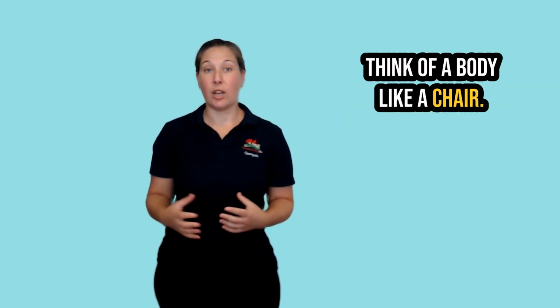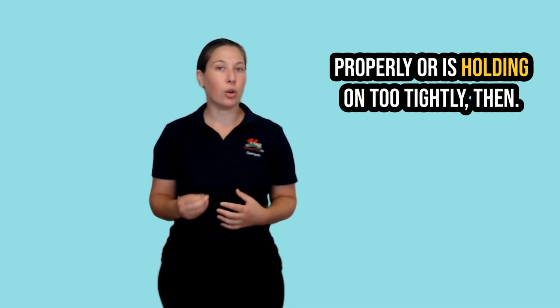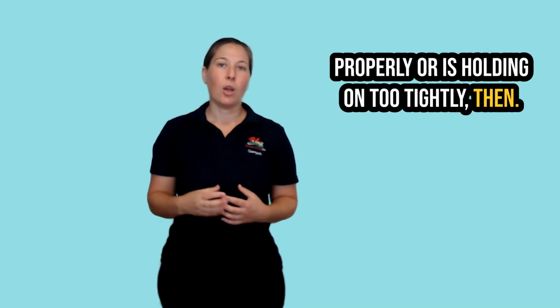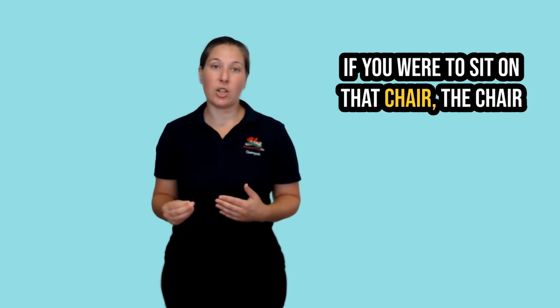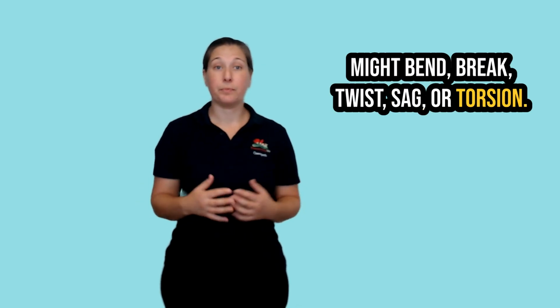Think of your body like a chair. If one of the parts of the chair is not able to hold your weight properly, or is holding on too tightly, then if you were to sit on that chair, the chair might bend, break, twist, or sag.